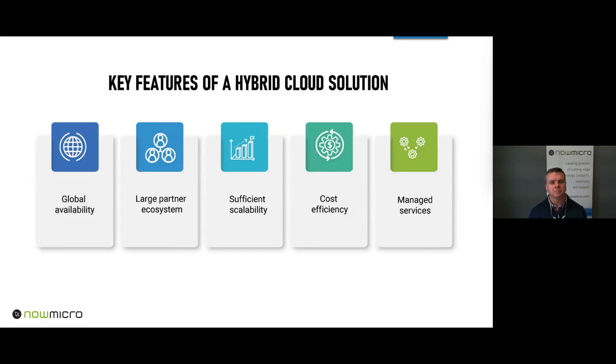So looking at the key features, we're looking at global availability, a number of large partners, flexible scalability, the ability to change CapEx to expense dollars, in some cases expense dollars to capital expense, and meet your risk appetite for spend, as well as managed services that can eliminate some of the scaling with people, additional training, or things that keep you away from achieving your goals.